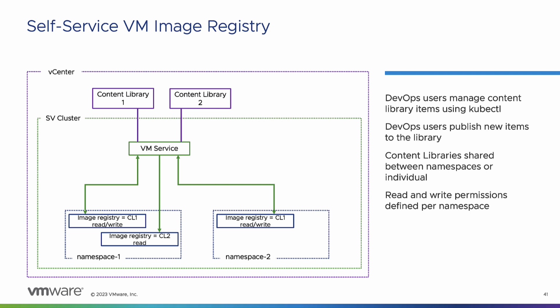Now administrators can define whether or not a content library is read-only, which is the current behavior, but they can now make it writable to allow those DevOps users to write back to the content library, and it creates a self-service VM image registry for all those namespaces. More than one content library can be writable from one particular namespace, and content libraries can be shared between multiple namespaces. So you could have multiple DevOps users writing to the same content library as well.